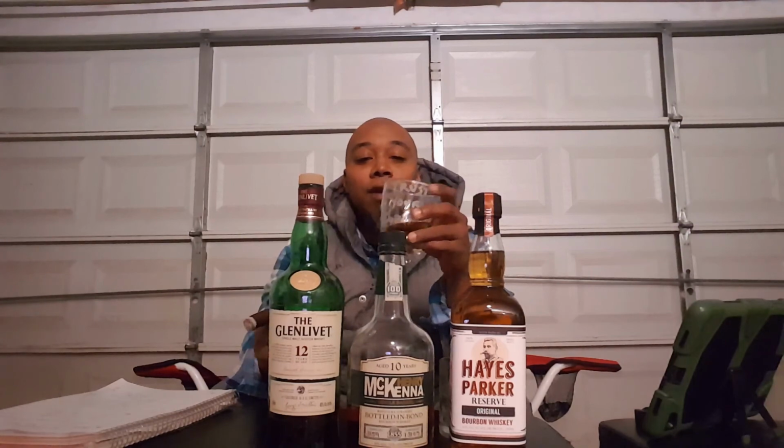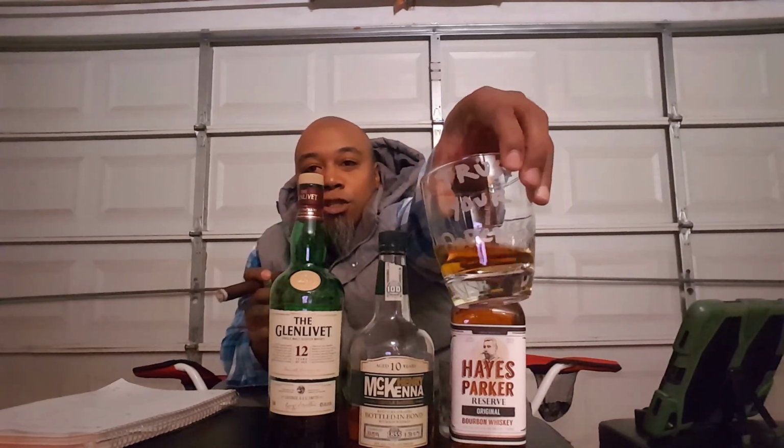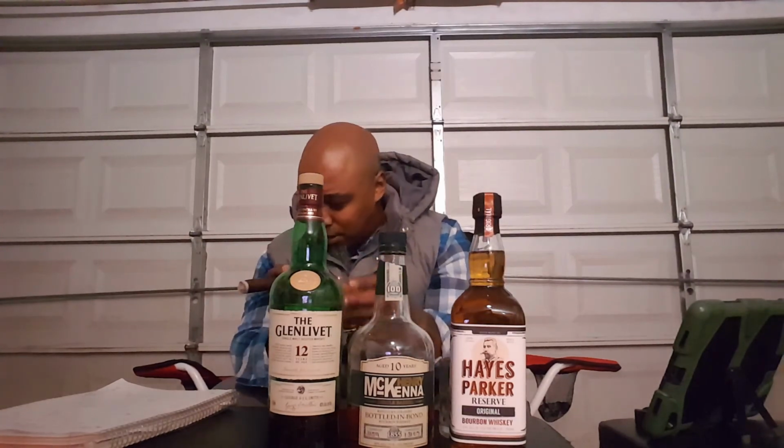Unpeated means it takes away a little bit of that spiciness, a little bit of that harshness. Pretty much what I really like. A completely different tasting profile than Laphroaig, which I will be doing a special on. We'll talk about that later because I'm running behind on my time. Anyway, what I've done is I've poured a little bit into my Trust Your Dopeness glass.